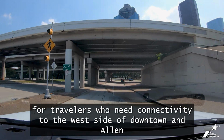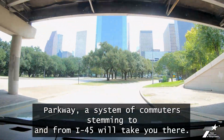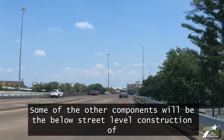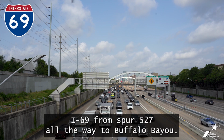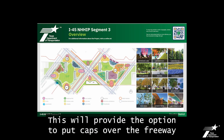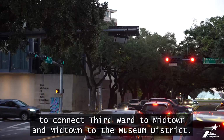For travelers who need connectivity to the west side of downtown and Allen Parkway, a system of connectors stemming to and from I-45 will take you there. Some of the other components will be the below-street level construction of I-69 from Spur 527 all the way to Buffalo Bayou. This will provide the option to put caps over the freeway to connect 3rd Ward to Midtown and Midtown to the Museum District.